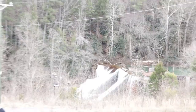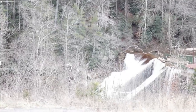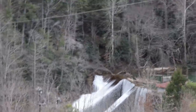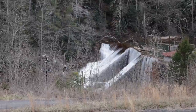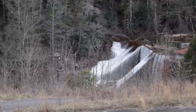Yeah, it's funny because it's like, darken it up a little bit, guys. It looks like just a couple guys made a dam on the weekend. Yeah, it's cool though. Is that not just beautiful? Yeah, it is absolutely beautiful.